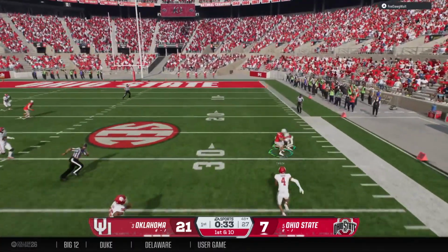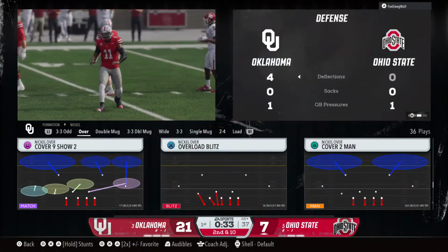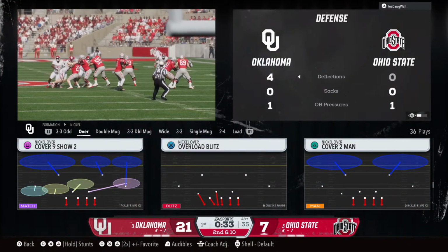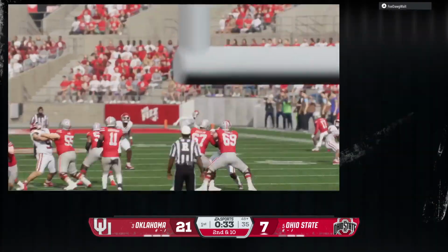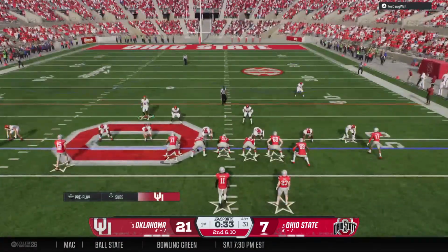Looking deep to the right side. And it's incomplete. The defender arrived the same time as the football. And now it's 2nd down. Well, this quarterback and his receivers have got to get on the same page. They've got to find a rhythm if they want to move the ball down the field.